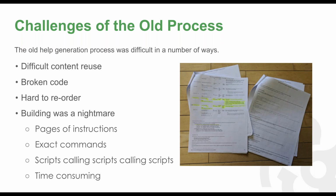It was pretty, like I said here, the exact commands, and then the scripts calling the scripts, because it was constructed in such a way that each chapter was its own project. And so there'd be a master script that would run all these subscripts to put together all these mini CHMs that would then be bundled into the main CHM. And it was just so hard to track anything down.